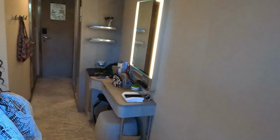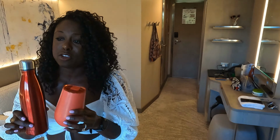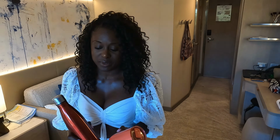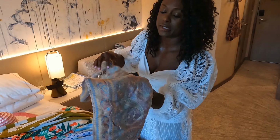And also when you're going out on an excursion, I like to put my water in this one. So I'll put water to take with me. Marvin may put something else that's a little stronger, let's just say that way. So you can use it on a ship or really take it with you on excursions.